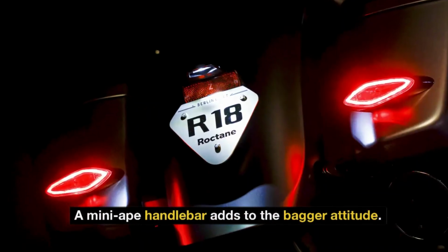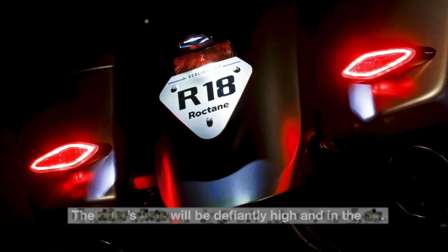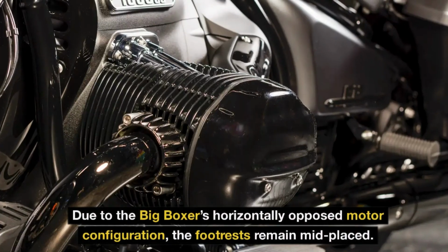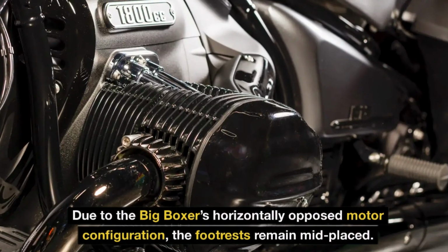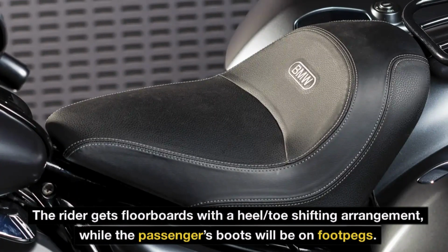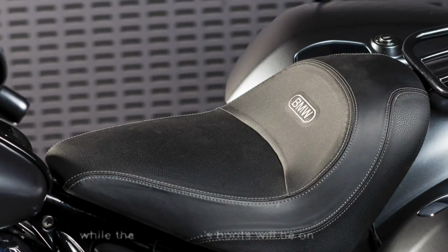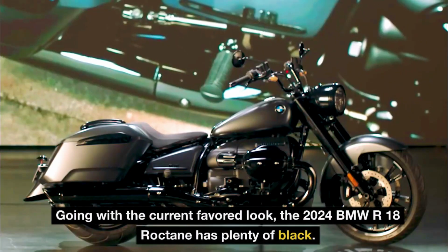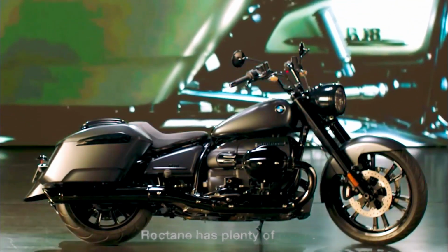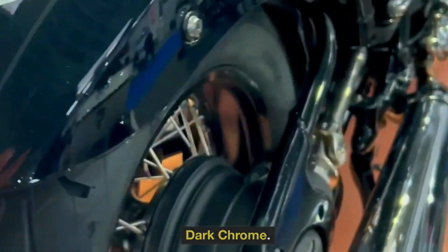A mini-ape handlebar adds to the bagger attitude. The rider's fists will be defiantly high and in the air. BMW designers decided to paint it black. Due to the big boxer's horizontally opposed motor configuration, the footrests remain mid-placed. The rider gets floorboards with a heel/toe shifting arrangement, while the passenger's boots will be on footpegs. Going with the current favored look, the 2024 BMW R18 Roctane has plenty of black. The engine is blacked out, and the stainless steel exhausts are dark chrome.